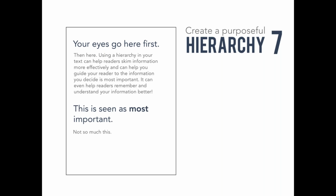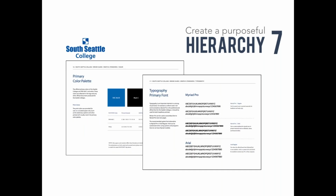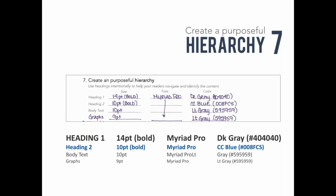Studies have also shown that readers perceive the font size as the most important cue to the hierarchy of information, more so than even position, case, or even underlining. So remember to use these things to your advantage. So if we look back at our South Seattle College example, we actually wanted to match our fonts and colors to the college's visual identity. So we just did a quick Google search and we found these branding guidelines, and they gave us the college's color palette along with their preferred fonts. So we use this and we use the worksheet to write down a quick style guide.